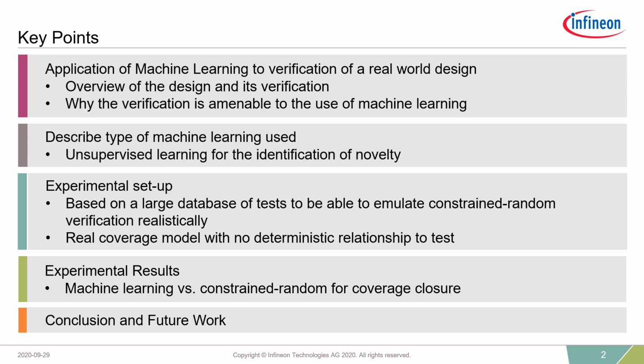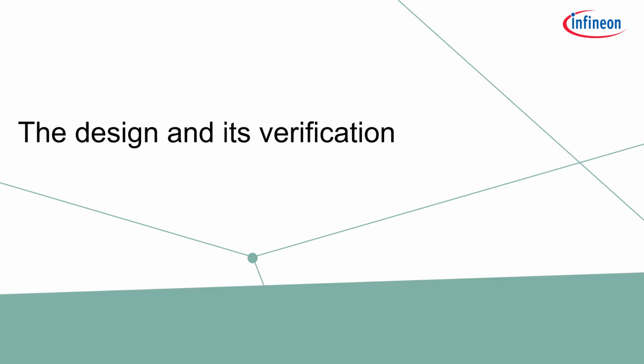Before using machine learning on an executing project, we ran a significant experiment. This was based on a large database of tests and of their simulation results. We described the experiment and the results of the experiment. We finished with a conclusion and some suggestions for future work. So we begin with an overview of the design and of its verification.